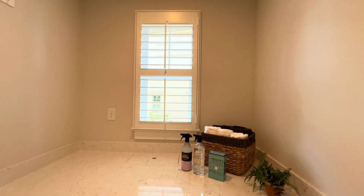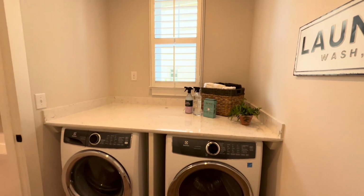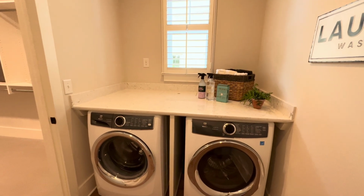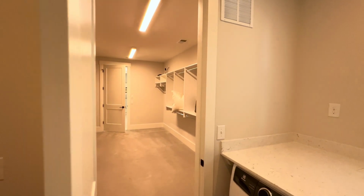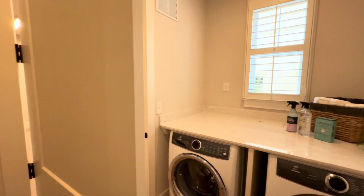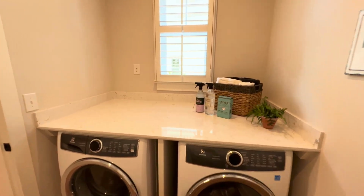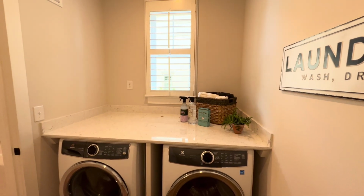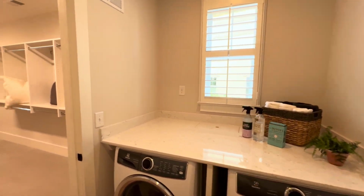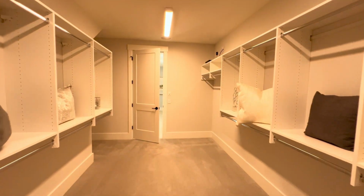Now, what I was mentioning is the utility room, at least right here, there's no additional entrance. So you'd have to go through the primary closet to get to your utility room on this level. So you let me know, you be the judge of this. The thing I do love is the fact that we have counter space right above our washer and dryers, additional storage to go ahead and fold. Really conveniently located, which I love, as well as the window that you have.